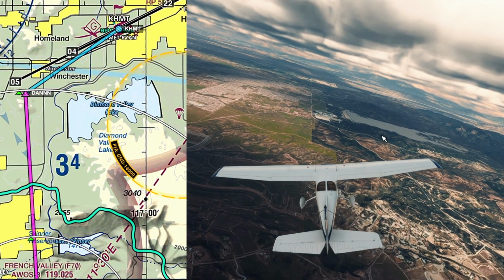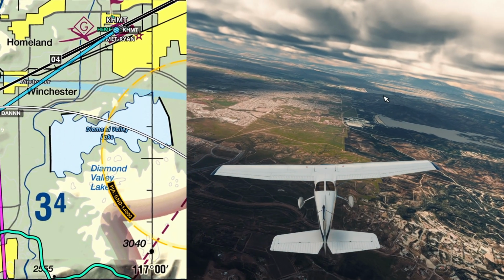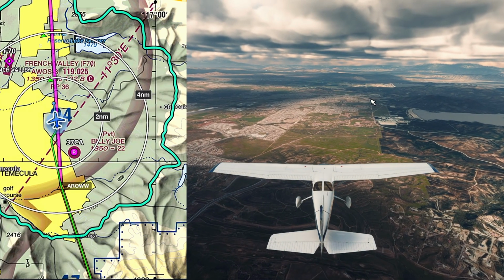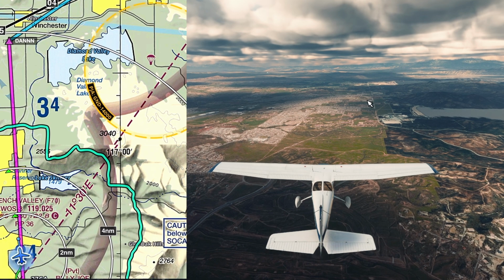And just on the other side of the larger one, the Diamond Valley Lake, is going to be Hemet, where we are going to be landing. So those are some visual landmarks we want to keep in mind.